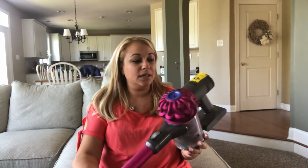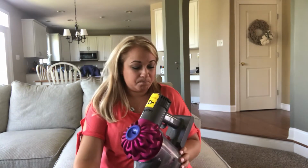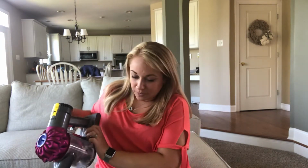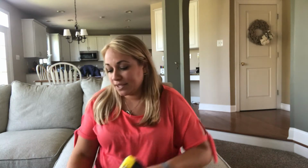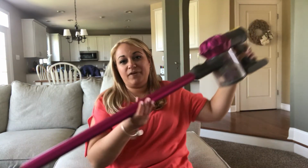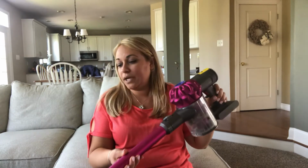And I am loving my Dyson, my cordless Dyson. I'm not exactly sure which one this is. Maybe I'll link it below. But it has the attachment for the steps, which I have three staircases in my house, and my back was breaking using the regular attachment. So the long part comes off and then you can have a short little hose for it, which is very easy. It's easy to clean the couches.